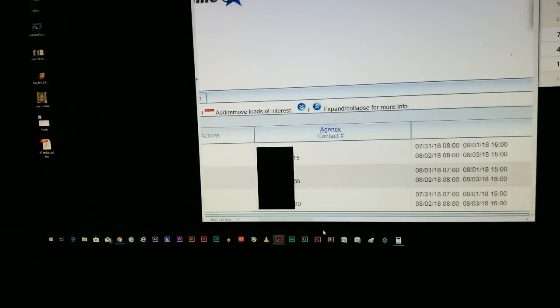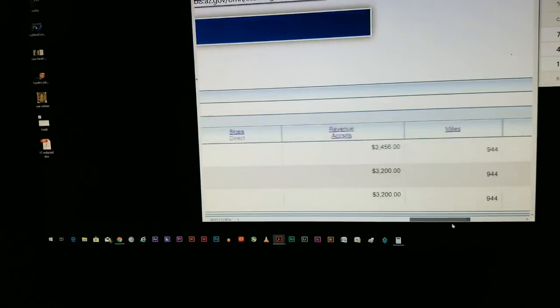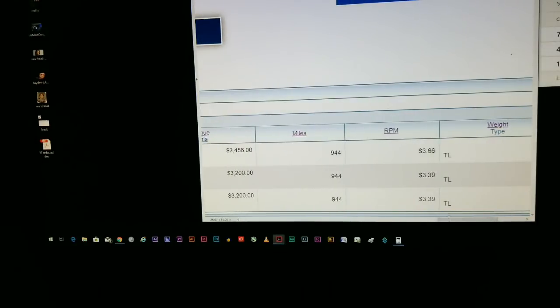So just knowing this, I know that C.H. Robinson probably has this load on the board from anywhere from $4,000 to $6,000, because they're only offering us $3,400, right? I mean $3,200 down here. These guys are hoping somebody's going to drive all the way down to Yuma. But I'm from Arizona, and I know nobody's going to drive down to Yuma, unless they're stuck down there, all the way to nowhere, Idaho, for $3.66 or even $3.39 a mile.